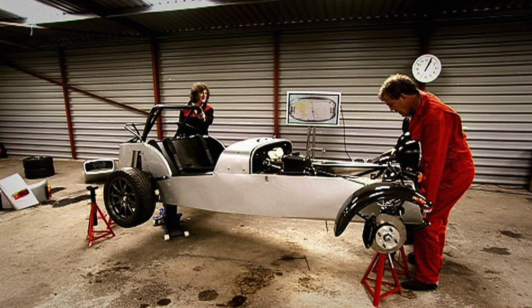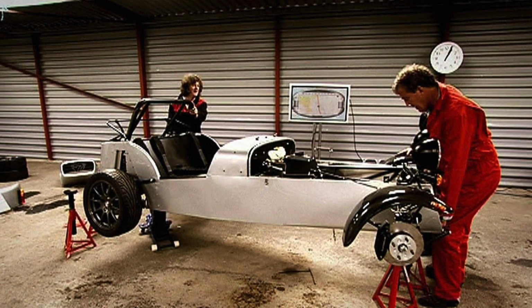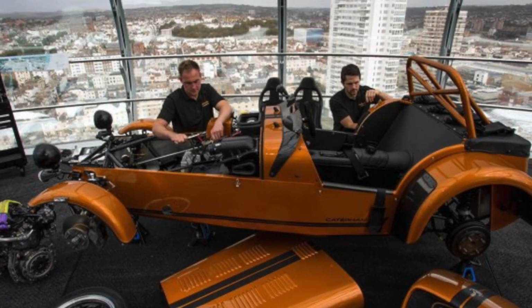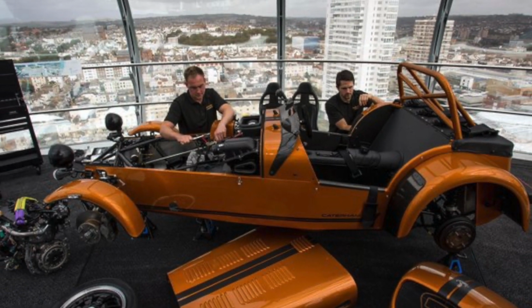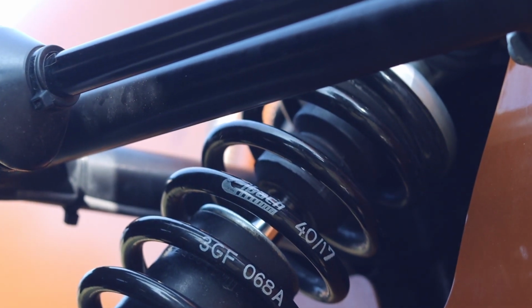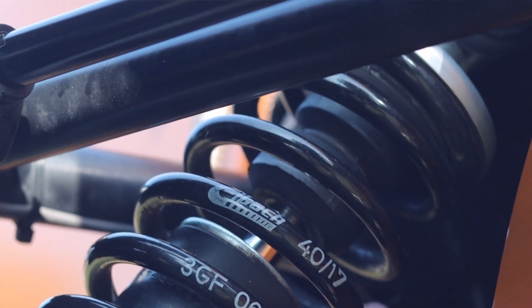You can either get the car in kit form if you're feeling a bit brave and you're handy with a spanner, or if you'd rather avoid that and you'd rather get a professional to build it, then you can pay the lovely people at Caterham to do it for you for £2,595.